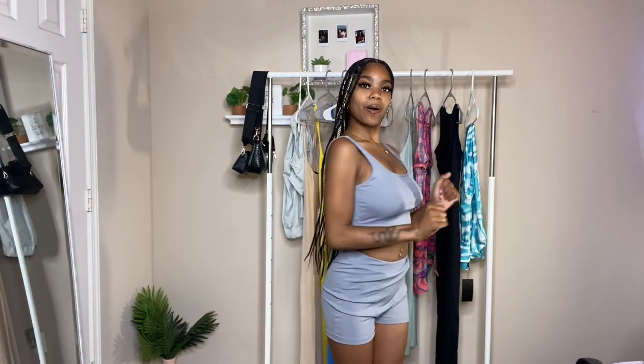This is super cute, y'all. But I definitely love this. Everything so far I'm loving. But back to what I was saying, I love this material. Definitely very stretchy.